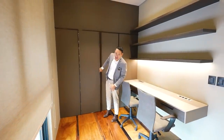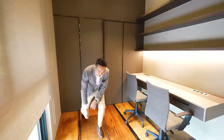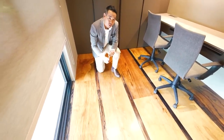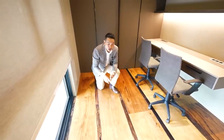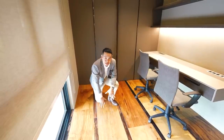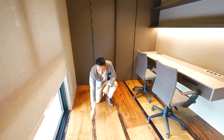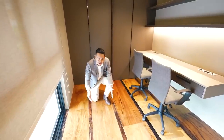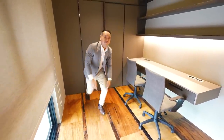And I wanna point out the flooring of this house. Check out how massive this is. You have parquet flooring usually, and then you have planks, and then you have slabs. These are what I call wooden slabs already. And what I love is they made sure to have a smaller strip of wood in between to emphasize the size of the wood placed here.